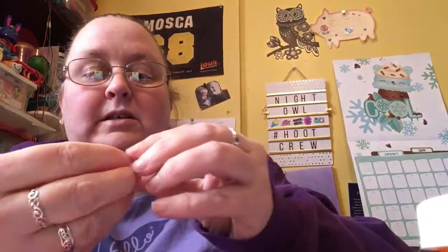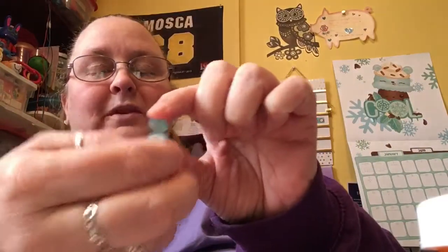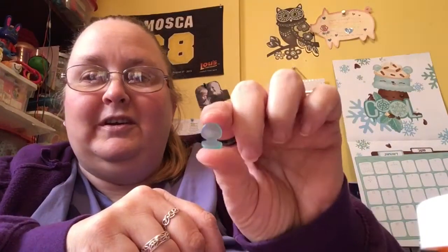I do have one, but let's see what is in this last one. Oh, okay. This is like a little shell compact. That is so cute. It doesn't close or anything. It stays open, but that is super cute. That is really neat. Well, let's check something else out.